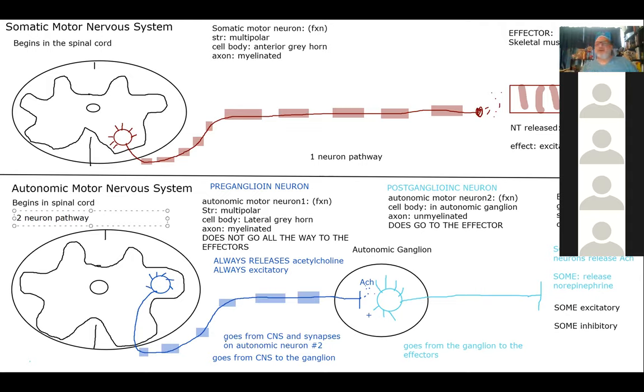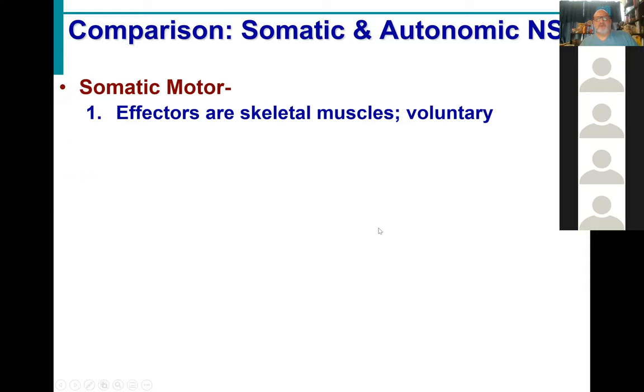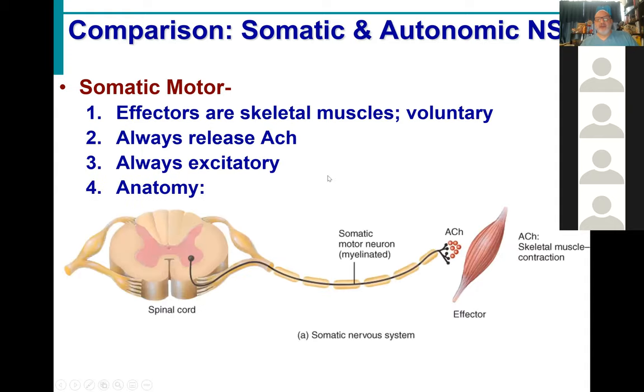And again, I think I've done an okay job of drawing this on the board, but let's look at the pretty pictures from your textbook. There we go. So again, our somatic motor effectors, or skeletal muscle, gives us that voluntary control, always releases acetylcholine. It's always excitatory, and it is a one neuron pathway. We are starting with a multipolar neuron whose cell body is located in the anterior gray horn. The axon comes out the ventral root, spinal nerve. Notice it's myelinated the whole way. It releases acetylcholine, and that acetylcholine is excitatory and causes a contraction.